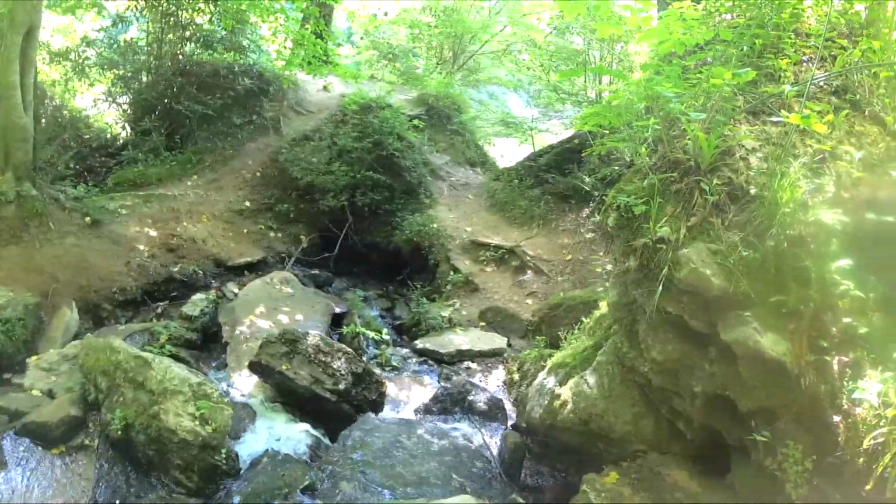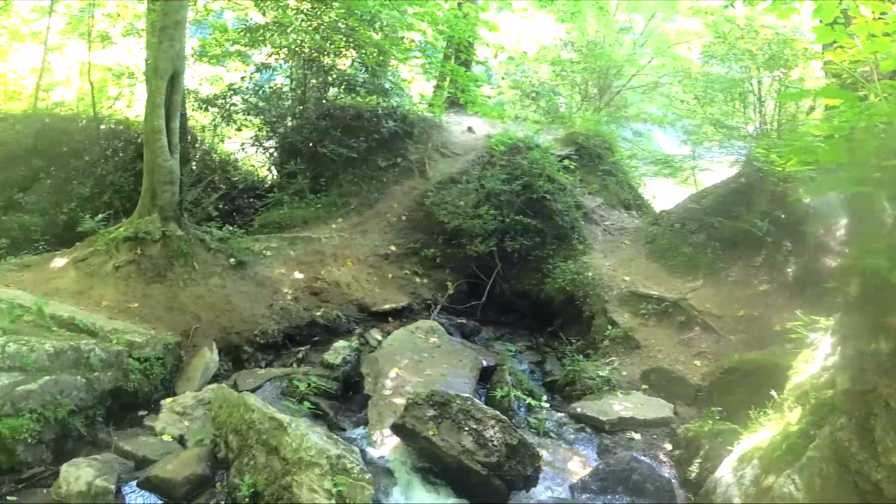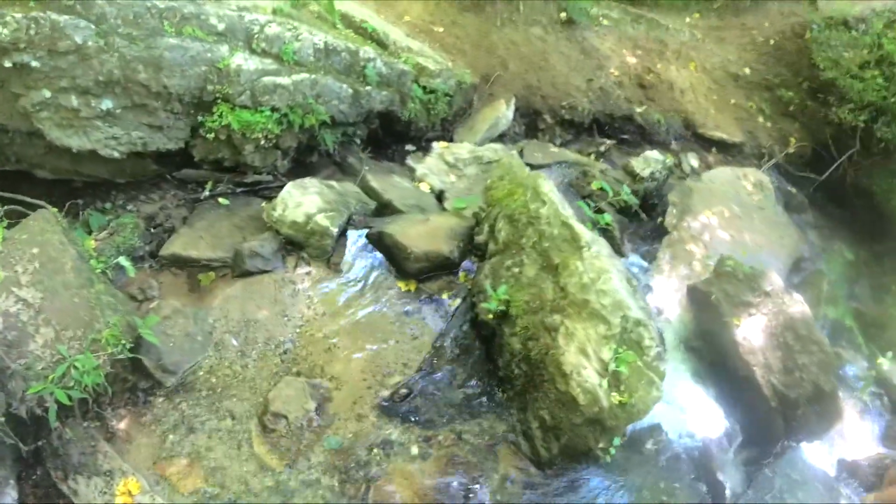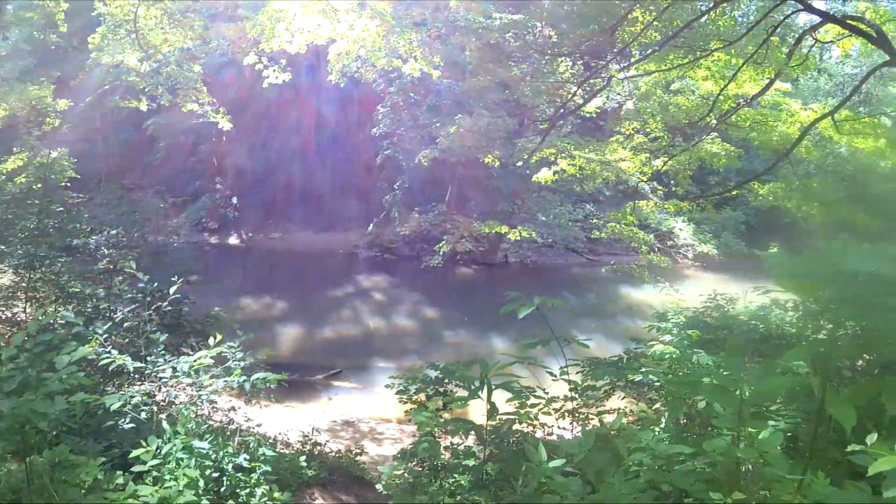There's a creek crossing here. Which way do I go? I think I'm going to do this one here. Yeah, I think this is the driest route here. All right. I'm across. Yeah, it's just your basic trail. It's following the river, the Red River, right there.